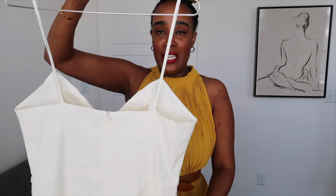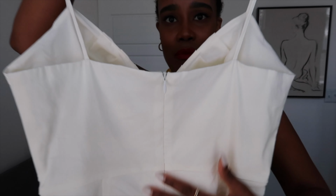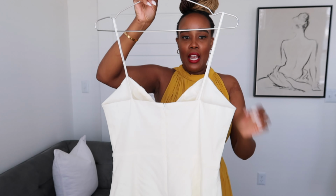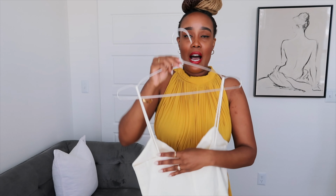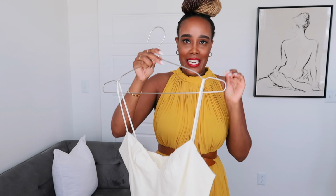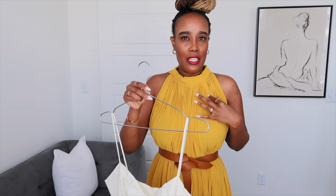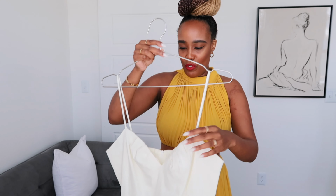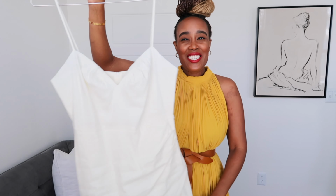I love the breast area and all of the details around that. Absolutely pretty. It is fully lined, 100% linen. It's got this zipper at the back. And it's got this gorgeous shoulder details, the shoulder straps. However, they are not adjustable. And I felt that they needed to be adjustable because I felt like they didn't fit as well as I would have liked them to.